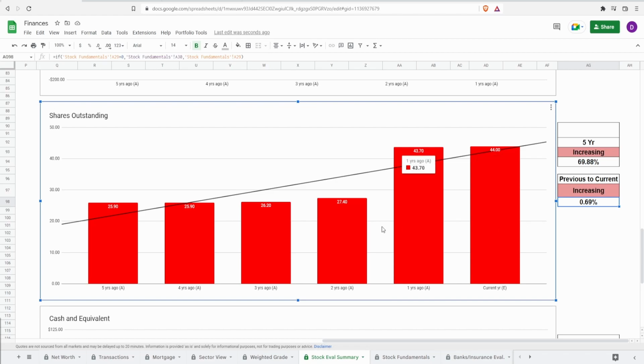Now, the reason why I said this is interesting is because from 5 years ago to 2 years ago, sure, they were increasing it, but as you can see, it was roughly stagnant, or at least the rate of increase wasn't a lot. But from 2 years ago to 1 year ago, a massive jump in shares from 27.4 million to 43.7 million.